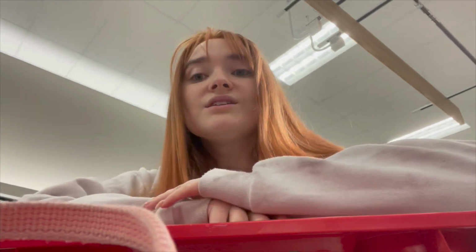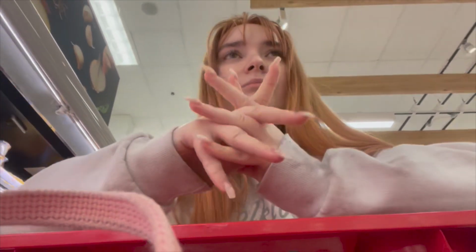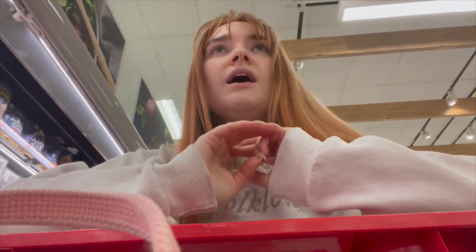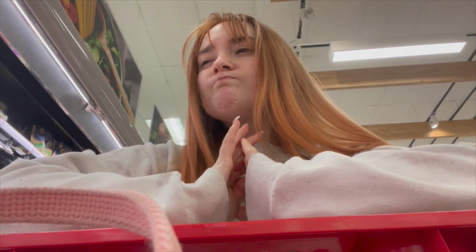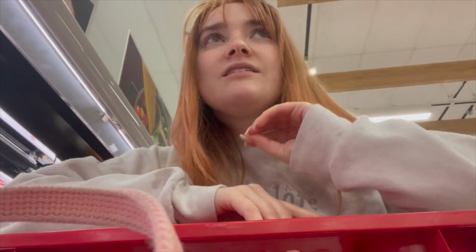Okay, so we're at Target now and my cart doesn't work that well. I wanted to get tissues, but I might have to go to CVS for that because I don't think they have the kind I want. And I have to get, I don't remember the other thing I have to get, I just have to look at my list. But this carriage is gonna be the death of me.